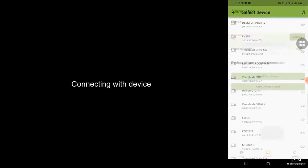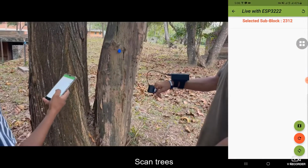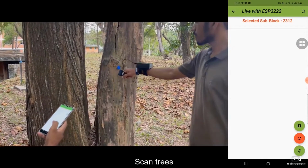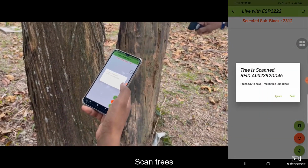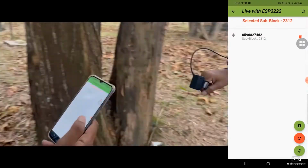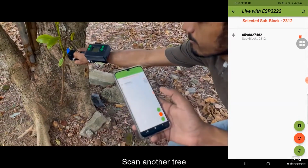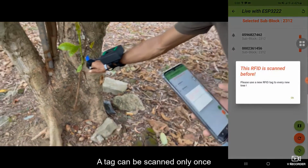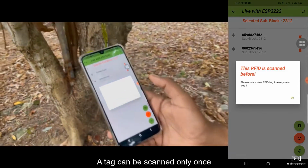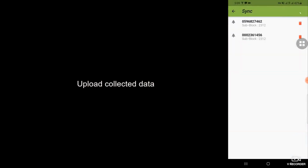Before the system is implemented, initial tree registration needs to be done. Tree registration is done by assigning an RFID to each tree. In this process, the handheld device and the mobile application come into use when entering the initial data to the system. The trees are recorded into the database by assigning them a block and a sub-block, which would be useful later on for geographical references.